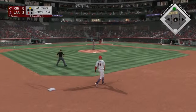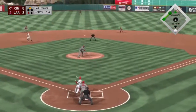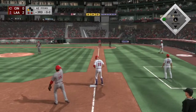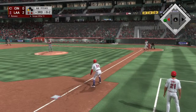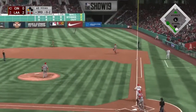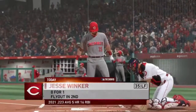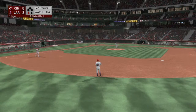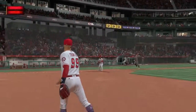And here's Brandon Drury. The count is 1 and 2. We're safe. I was going to go, but that just didn't seem like we would make it. Okay, there's 2 outs. We're just going to run. And that's out number 3. And there's 1 out and nobody on. And there's out number 2.